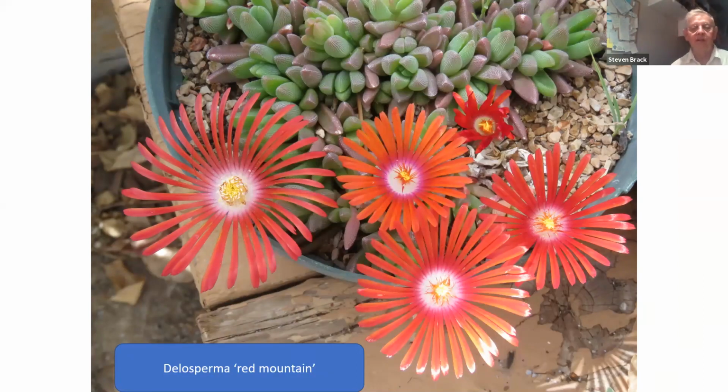But there's Red Mountain that's also circulating in the trade. By the way, Margaret Todd has an excellent collection of Delospermas, and if you can arrange to see her garden in most of May, you'll just be blown away by the flower show.